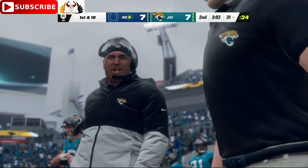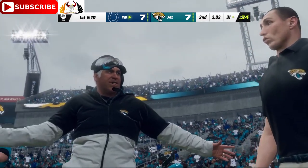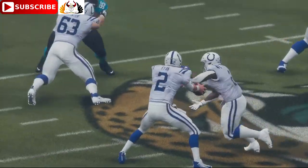The Colts have a 1st down. If you want more carries, I think we saw how you get them. Showed that he's got the fresh legs, and he picked up the 1st down on that run. Don't just ask for them. Show them that you're supposed to get the football.